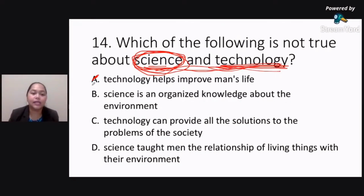Now, letter B, science is an organized knowledge about the environment. We know this to be true. This is a definition of science. Letter C, technology can provide all the solutions to the problems of the society. Or letter D, science taught men the relationship of living things with their environment. And the correct answer here would be letter C, technology can provide all the solutions to the problems of the society. This is not true because of course, hindi lahat ng problema natin ay nasusolusyon na ng technology.